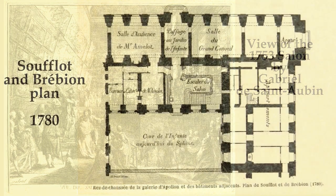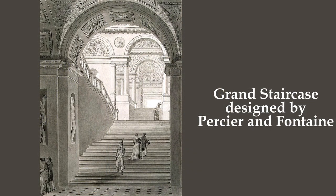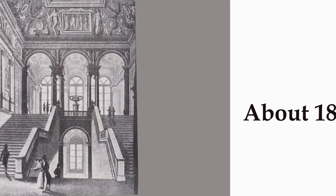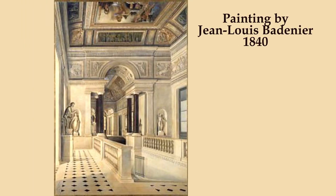Jacques Germain Soufflot designed a new, more important staircase for this purpose, which was built after his death in 1780 by his successor, Maximilien Brébion. The staircase designed by Fontaine and Percier for Napoleon I's museum was more magnificent. The structural work was completed in 1807 but decoration was only finished during the restoration under the supervision of the same architects.